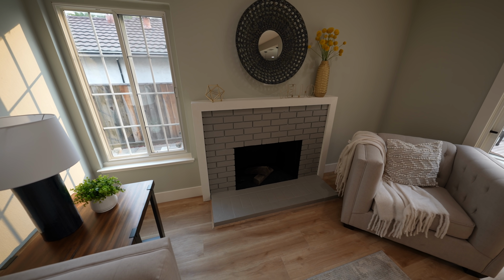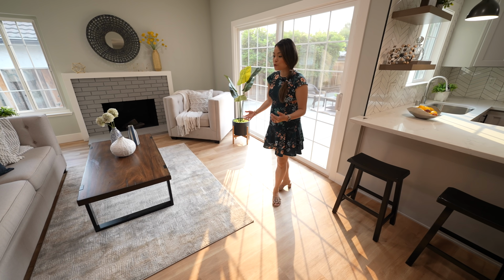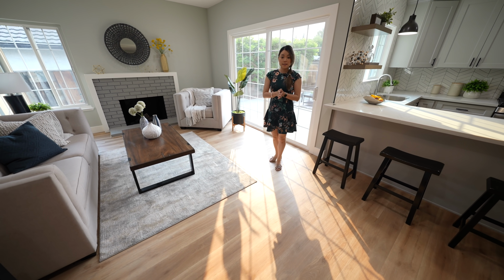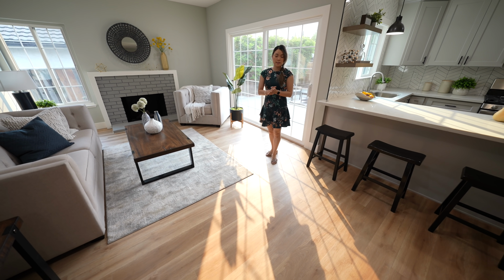On the floors, we replaced the old reddish laminate floors with this vinyl floor, and the natural wood finishes make the house look a lot more modern and also more spacious.